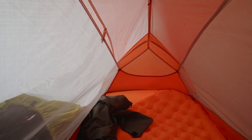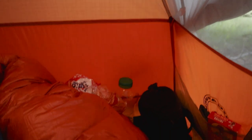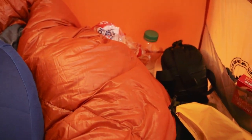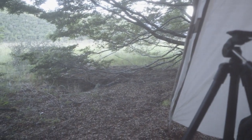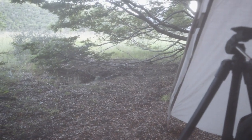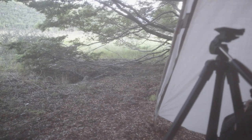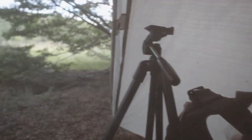Just inside the tent, got my lights going and all my junk's piled up at this end. A couple of South Island robins keep coming around and messing around with my rubbish and stuff. I had to retreat in here because of the enormous number of sandflies. There's a lot of them. I don't know if you can see them, but there's piles and piles of them flying around.